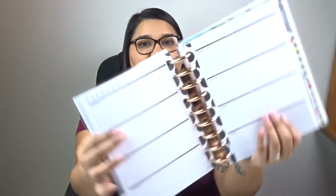So this year, my daily planner, I picked a horizontal planner, and let's see if I have one that doesn't have any sticky notes on it. So this is what mine looks like now.